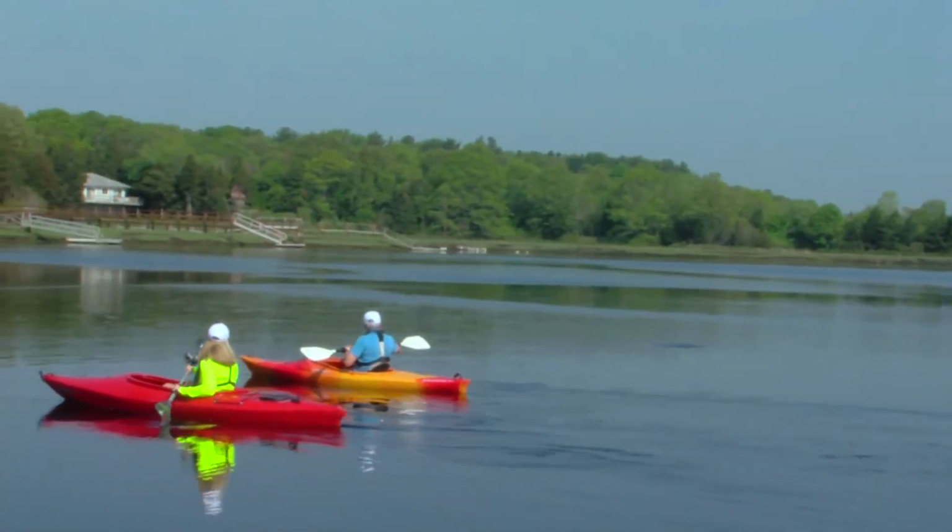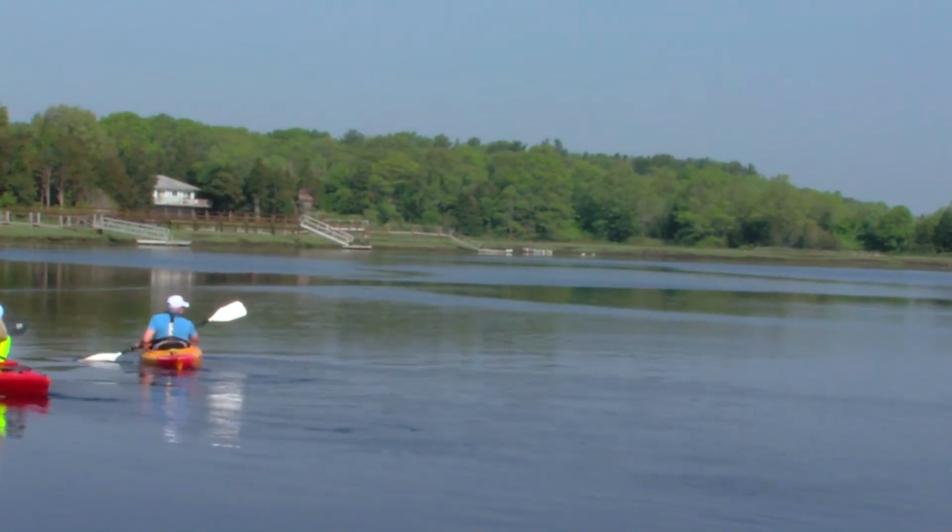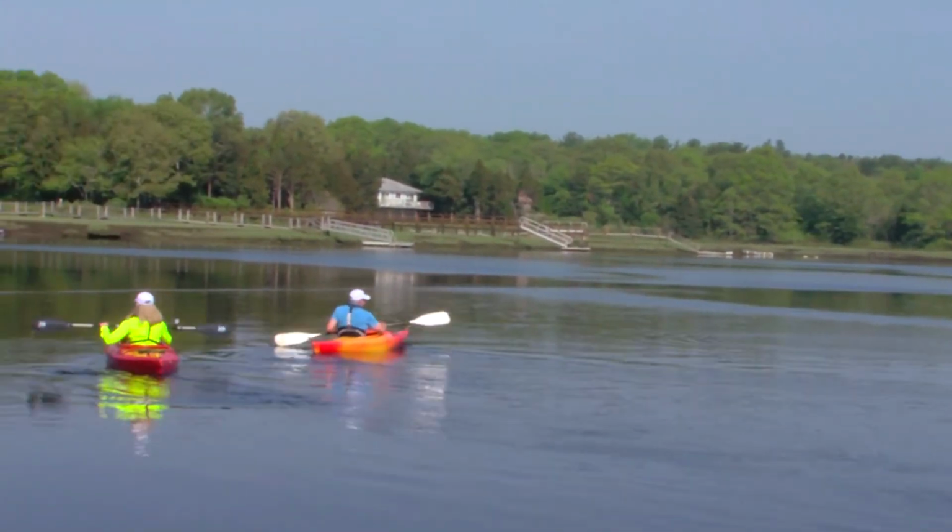You see that? You see something that jumped. Fish? The fish just jumped. Where's your rod? I don't know. Left it back on the boat. Let's go get him.